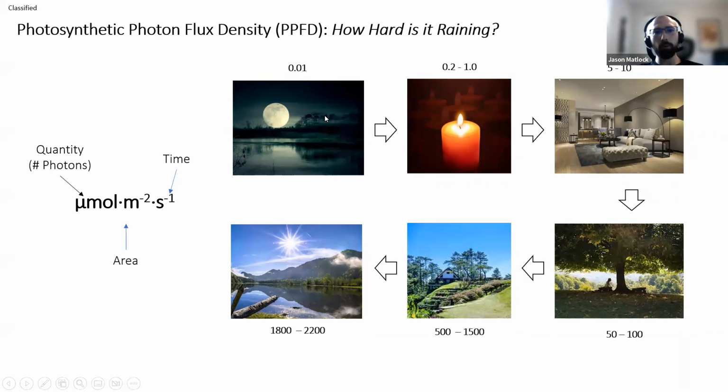So 0.01 is like moonlight. Then you kind of move up to the ones, the single digits being candlelight. You're inside your house is usually around 5. If it's a cloudy day outside and you have some lights on. Under a tree is around 100. A bright, sunny summer day, somewhere between 5 and 1500. And some of the brightest places on Earth are going to be just over 2000. So to give you an idea of the practical range, that's what we're dealing with.